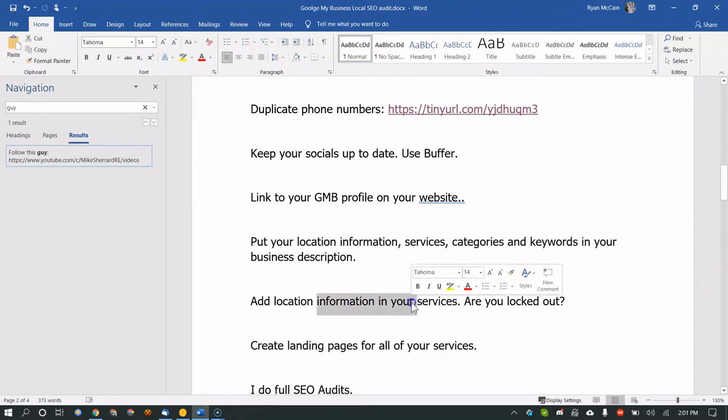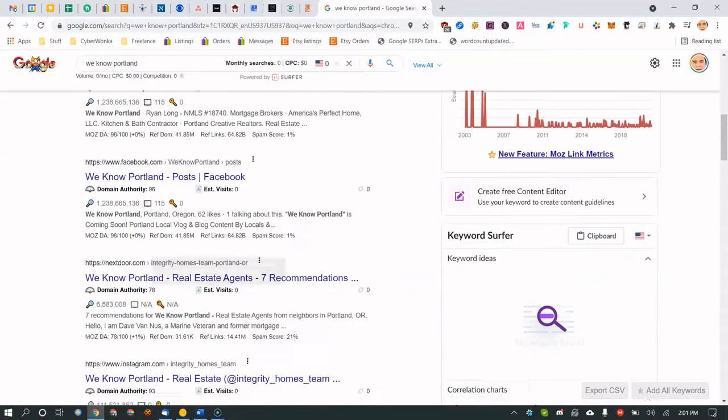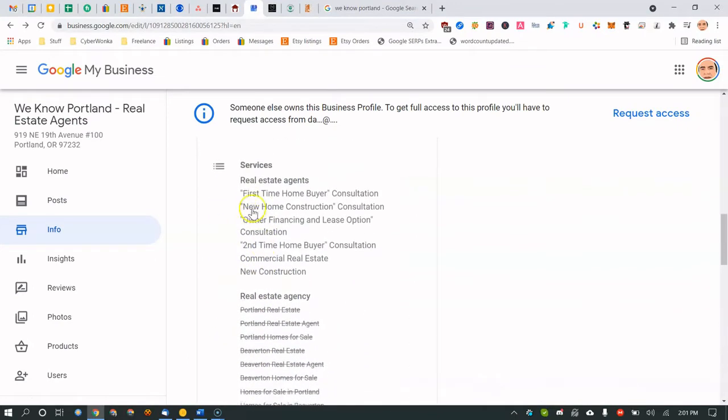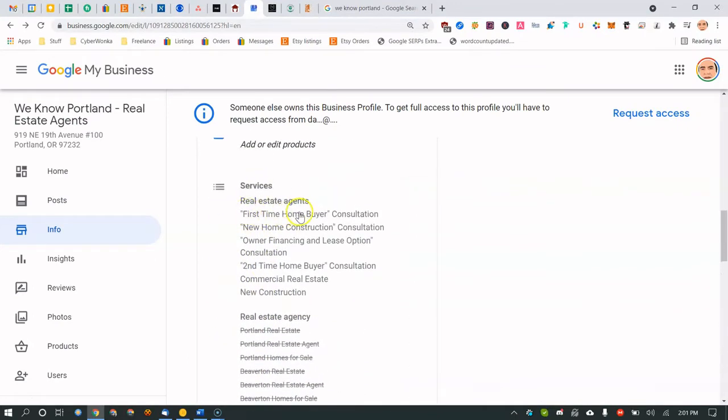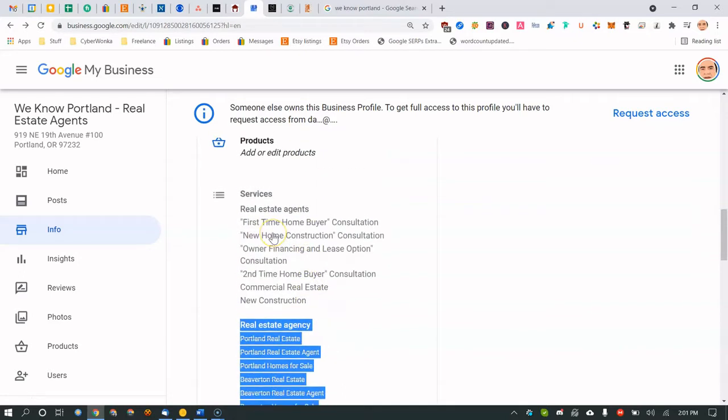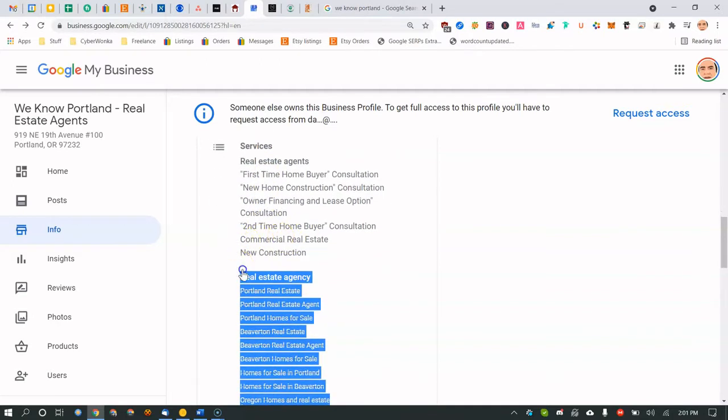Okay, add your location to your services. So yeah, this goes back to your services, and I don't know what's going on here. So I would get this done, and I would do something like Portland real estate consultation, or whatever the different things are. But I've got to figure out why this is happening. I'm sure you're getting dinged, let's say, for having these weird things down here.